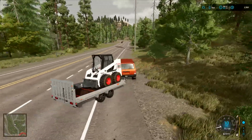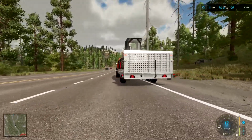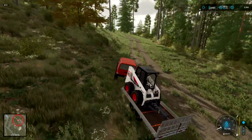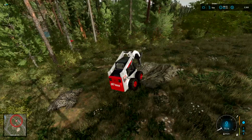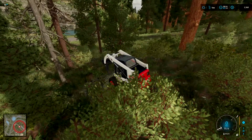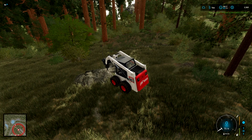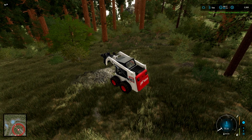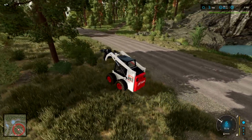Whoa, I keep clipping stuff in the road or something. This is crazy. Just in case someone's coming down the road, let's just go ahead and get off there. Hey, fantastic. Look at that. Good to go.